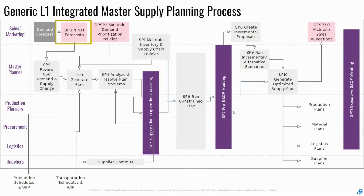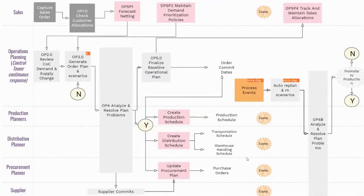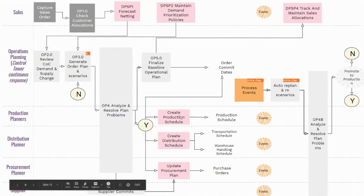SNOP meeting, which essentially is an iterative development of the plan, which is saying that, okay, if my supply, the various decisions that you are making with your partners, you do it in an iterative manner to come up with a plan that you ultimately then present for approval to the SNOP executives.